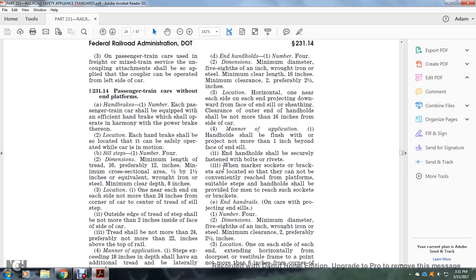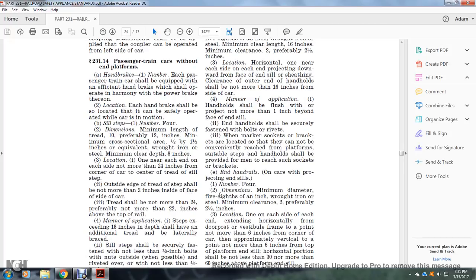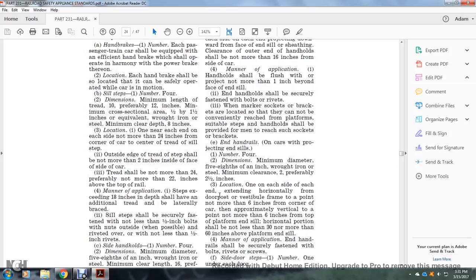3. When the brackets are located so that they are not conveniently reached from the platform or a suitable step, the handhold shall be provided with means to reach the brackets. E. Handrails on cars with projecting end sills. 1. Number: 4. 2. Dimensions: minimum diameter 5/8 of an inch for iron or steel. Minimum clearance 2, preferably 2.5 inches.